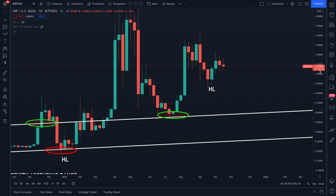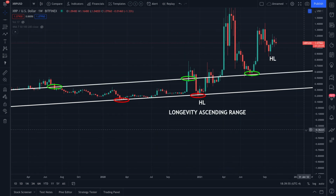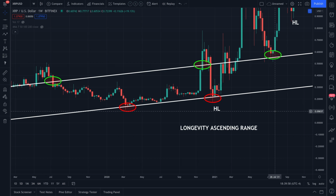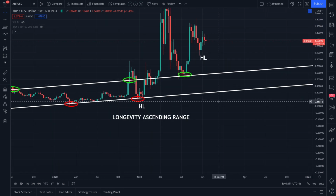Okay, so again, I have technical confirmation. $2.25 will likely get a reach or breach here eventually. Okay, and that's pretty much all I have. The higher low, the longevity ascending range higher low, for whatever reason, if XRP starts to get really disgustingly bearish to the downside, I probably shouldn't even say this, guys, but I'll just have to give you the facts in the chart. 22 cents.